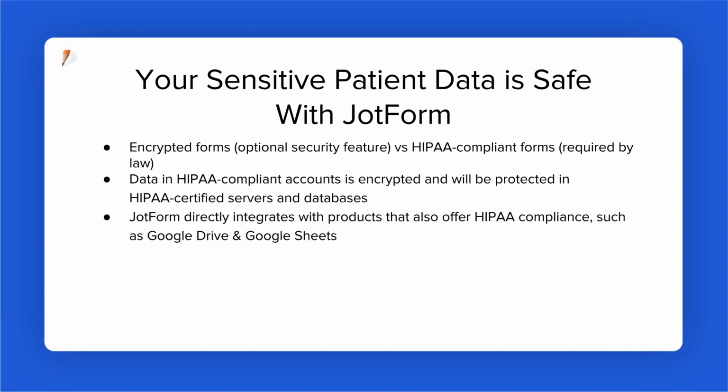Jotform offers encrypted forms, which is an optional security feature, and also offers HIPAA compliant forms, which are required by law. If you have encrypted forms, this does not mean that you have a HIPAA compliant account. Data in HIPAA compliant accounts are encrypted and will be protected in special HIPAA certified servers and databases.